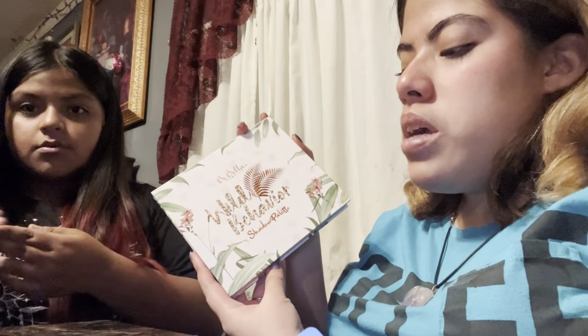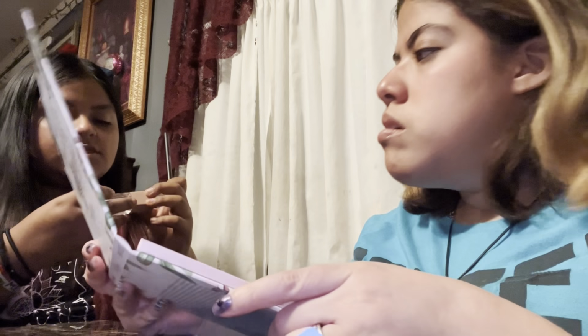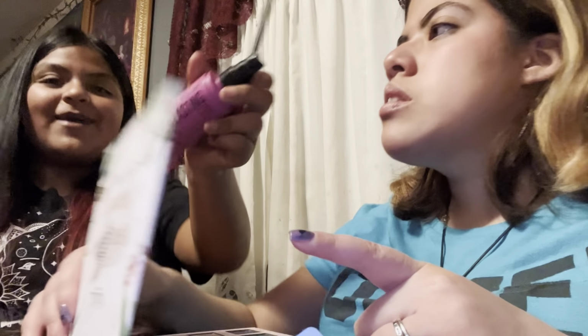Okay, so I'm going to be using the B Bella Wild Behavior Shadow Palette. Oh, guys, I forgot to tell you where the lip gloss is from. It's Lifter Gloss by Maybelline. As you can tell, I like Maybelline a lot. And then the setting spray is also from Maybelline. A lot of my makeup is from online.